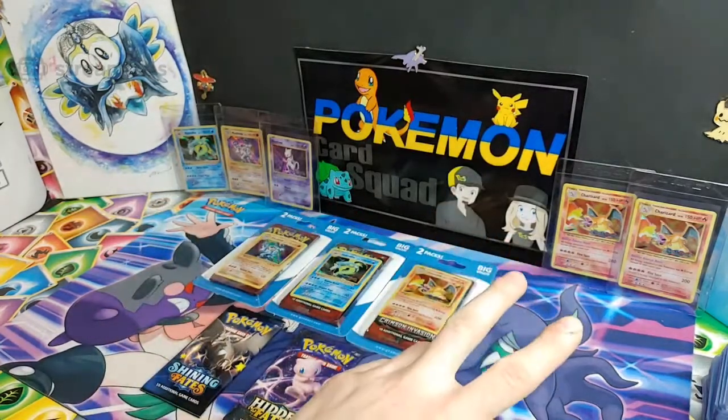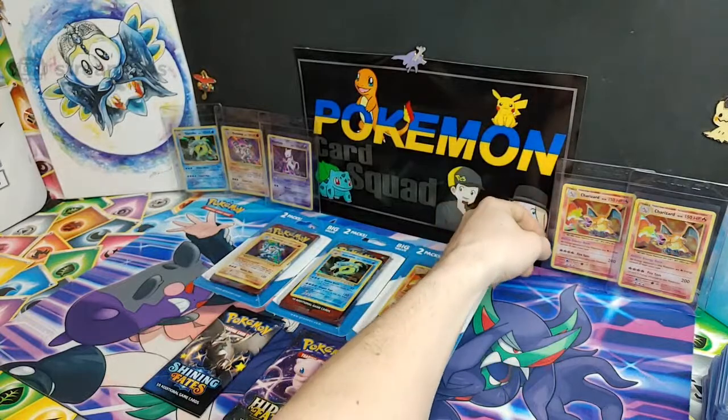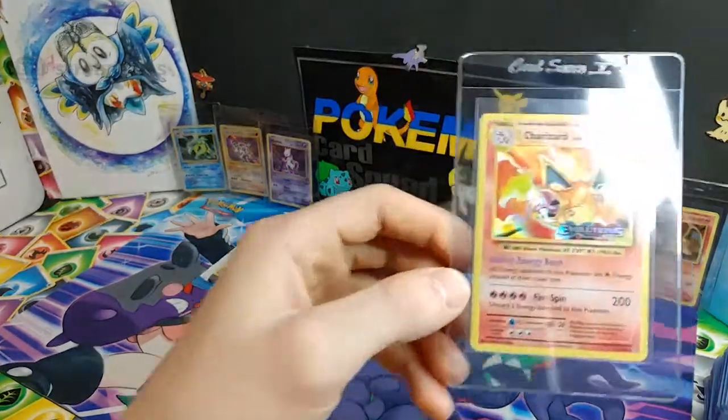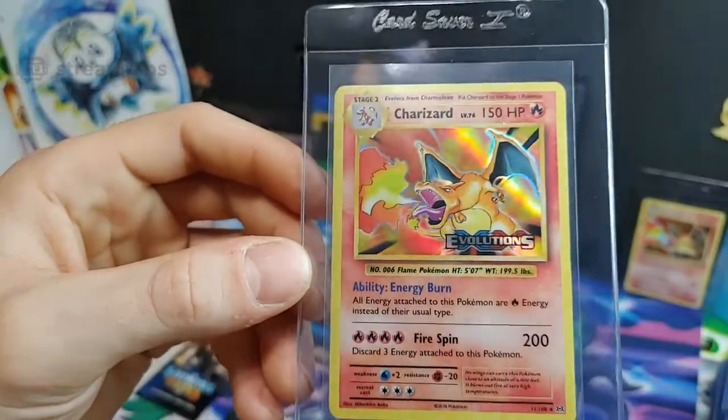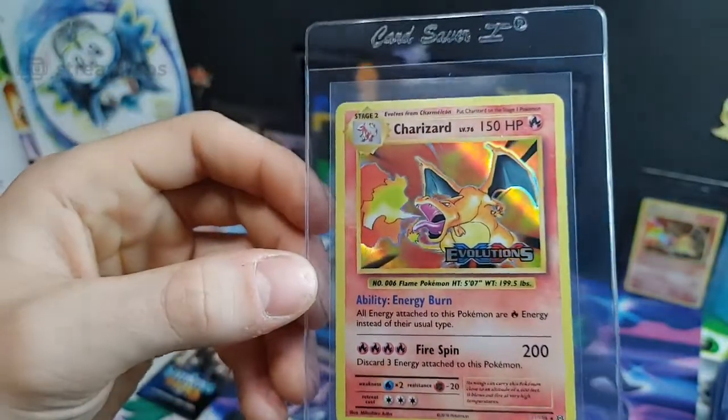As you can see here, we got those two Charizards. I'll show you guys at least one of them here. Evolutions pre-release promo Charizard. Let's go.